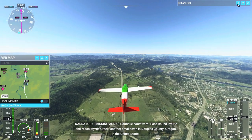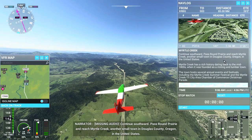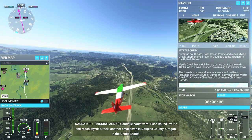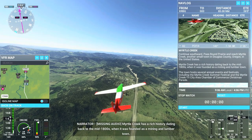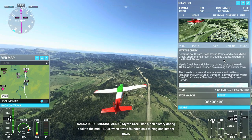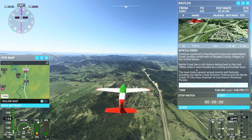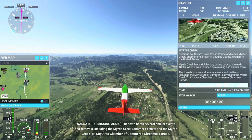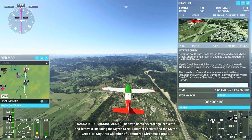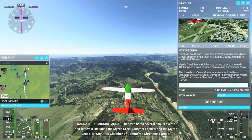Continue southward. Pass Round Prairie and reach Myrtle Creek, another small town in Douglas County, Oregon, in the United States. Myrtle Creek has a rich history dating back to the mid-1800s, when it was founded as a mining and lumber town. The town hosts several annual events and festivals, including the Myrtle Creek Summer Festival and the Myrtle Creek Tri-City Area Chamber of Commerce Christmas Parade.